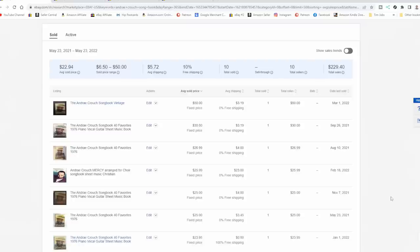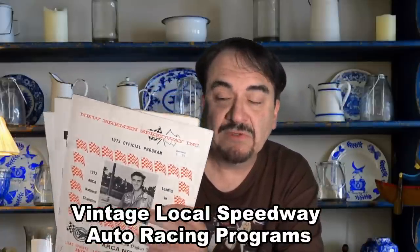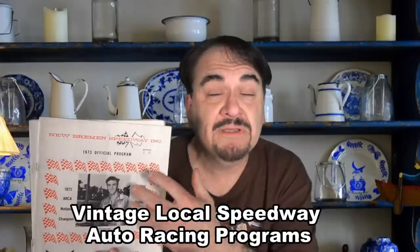There is a good base of people that collect Andre Crouch items, so his name has always been on my list of things to buy. Now, these are the ones that I picked up. They were 99 cents a piece. There's some value in these. These range in the $20 to $45 avenue.